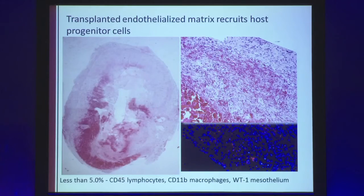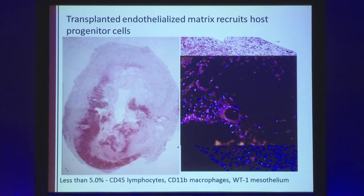Now, what turned out to be even more interesting is when we transplanted this construct that we had re-endothelialized, you can see we recruit a large number of cells in here. And initially, although there's some clotting in the ventricle, we don't see a large amount of blood in the wall of the matrix, but we do see very large numbers of cells. And we thought that, in fact, perhaps we had an inflammatory response, but less than 5% of these cells are CD45 positive, CD11b positive, or WT1 positive. And the truth is the majority of the cells that migrate in seem to be either FLK1 positive or PDGFR2 positive cells. And you can see here that they appear to be homing to a region like a vessel and surrounding the vessel here. So we're excited about the fact that our matrix can actually recruit cells when we heterotopically transplant it.